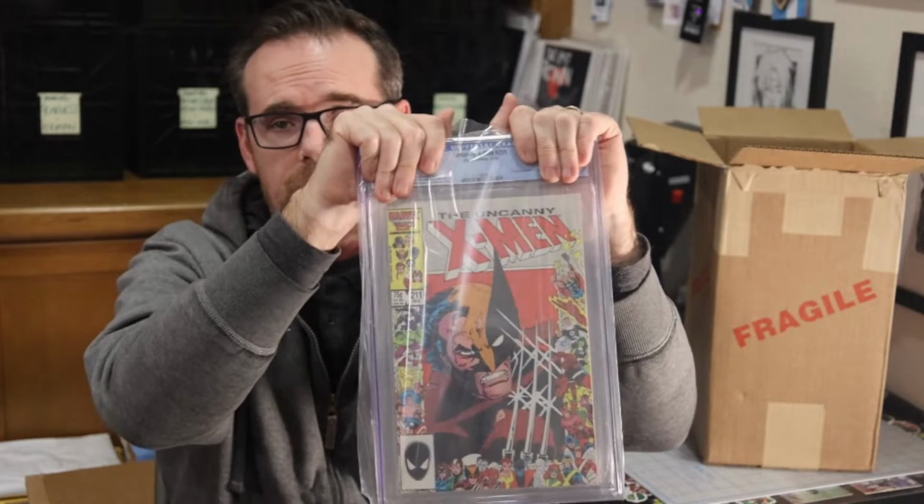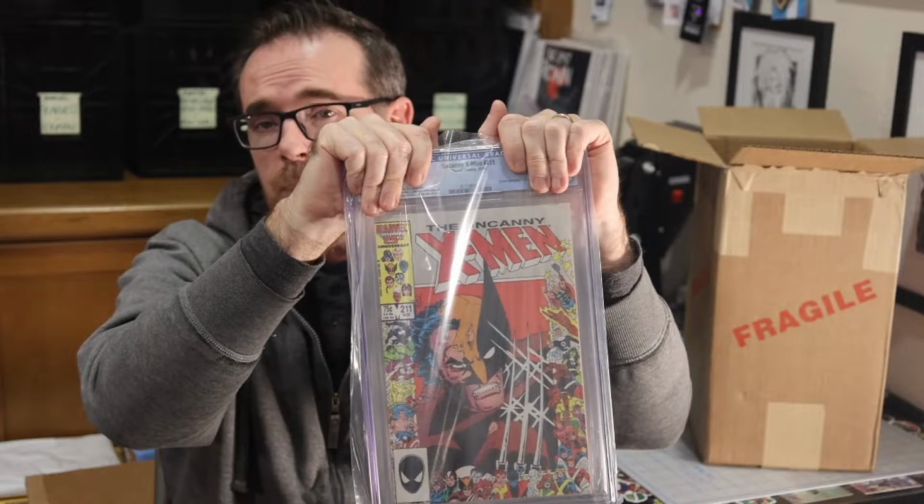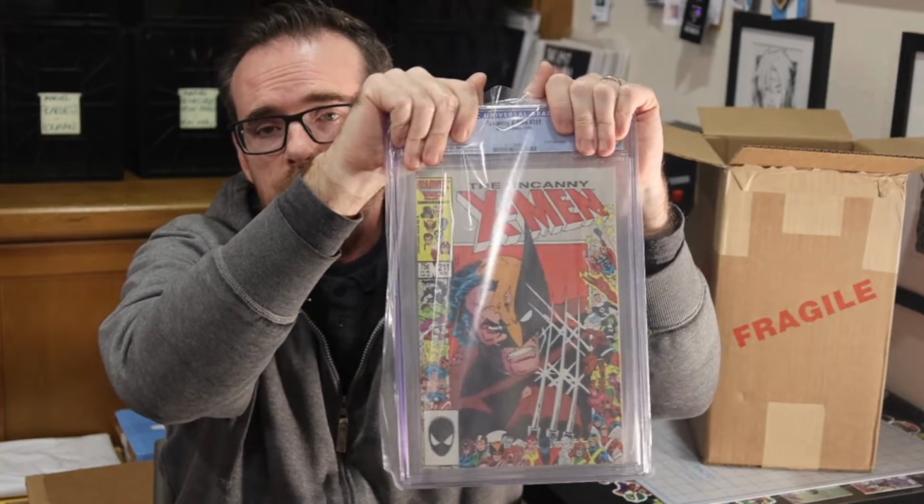I love this cover, very classic. You've got the 25th anniversary border around it. This book I picked up at a convention, and I gave the book raw a 9.2, so let's see what it got.